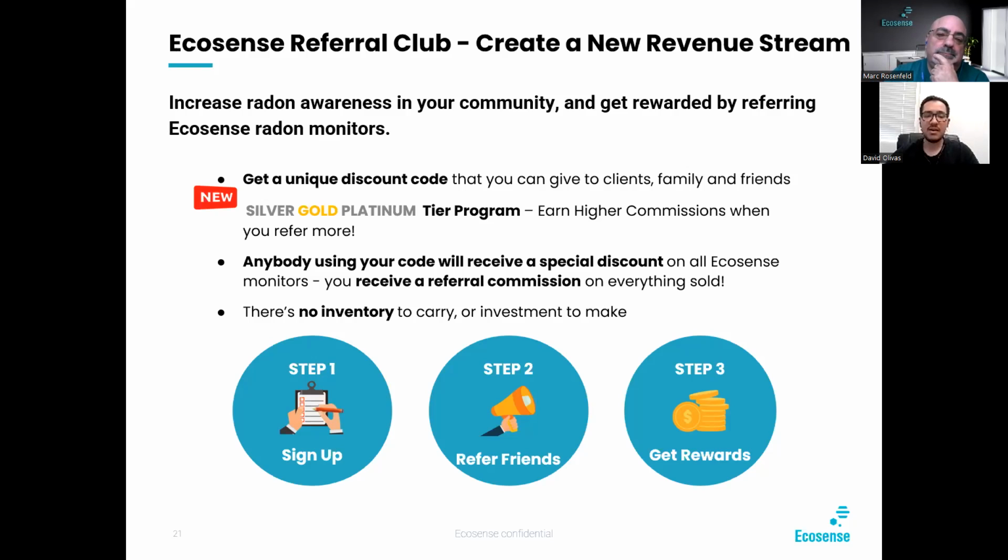And we have a tier program, right? So the more you sell, the more you're able to earn. So we have silver, gold, and platinum programs, and like I mentioned, the more you refer, the more commissions. So anybody using your code will receive a special discount on all Ecosense monitors, and you'll receive your referral commission on everything sold. The best part, there's no inventory to carry or investment to make. And it's really simple. You just go on our website, sign up, refer your friends, and you get rewarded. Next, please.